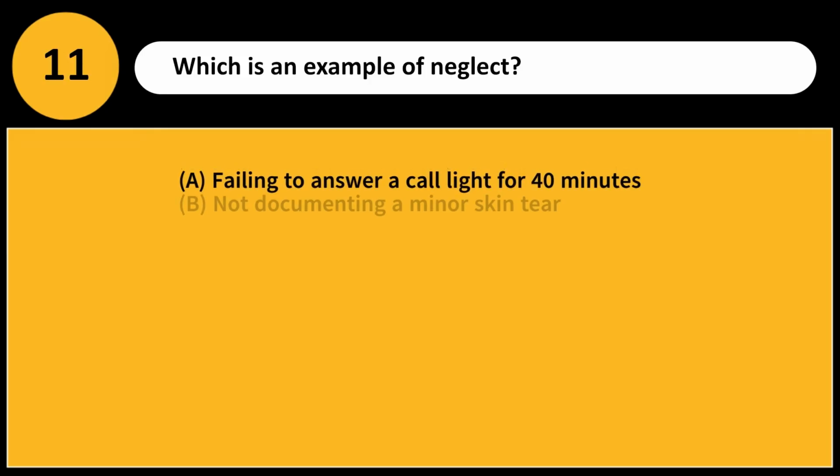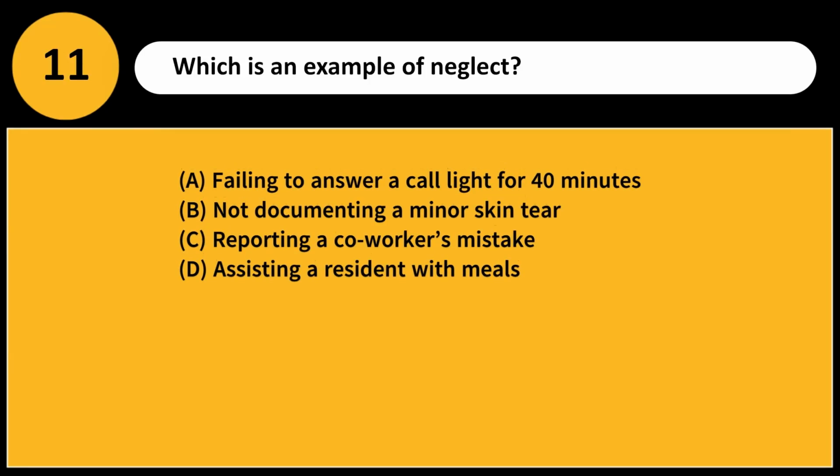Which is an example of neglect? A. Failing to answer a call light for 40 minutes. B. Not documenting a minor skin tear. C. Reporting a coworker's mistake. D. Assisting a resident with meals.